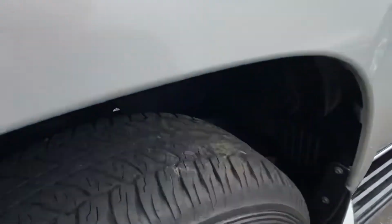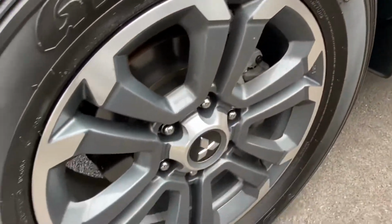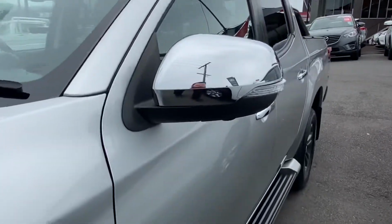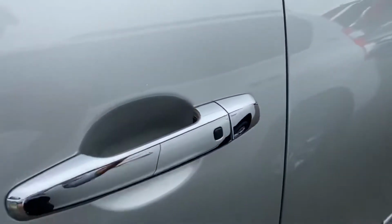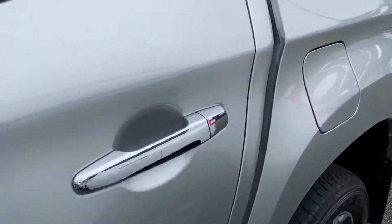So on the front left, again, excellent amount of tyre tread. Nice and clean on the alloys and underneath the wheel arches there. Beautiful. So we've obviously got the side steps, chrome mirrors with the indicators there, chrome door handles, keyless entry. One little minor marking down here, seems to be rubbing off, so they'll come out with a little bit of polish, but they're the type of things we want to make sure we're pointing out.